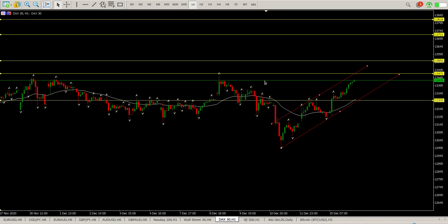I think at the moment both US markets, the S&P 500 and the Dow Jones, are offering a little bit more opportunity to trade. So the DAX is starting to interest me, but I still think we need to find some decent structure on the hour, and I haven't seen that just yet. And this is my level, 13,300. So let's see what happens today.